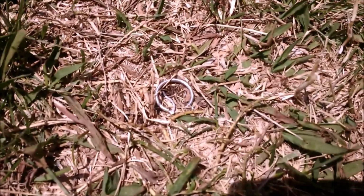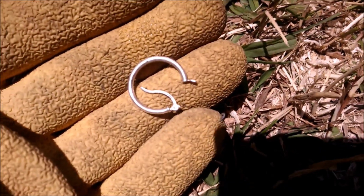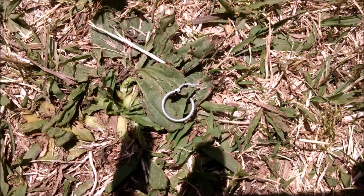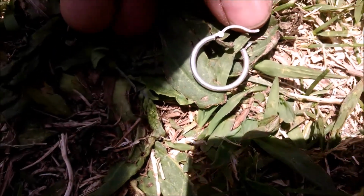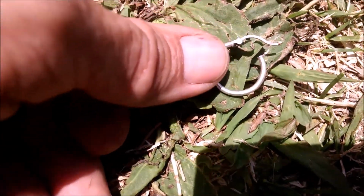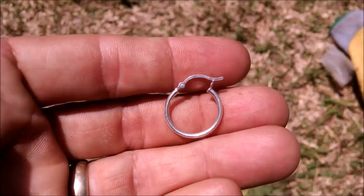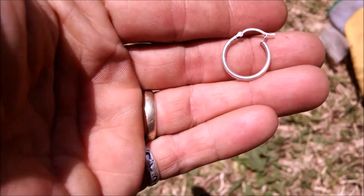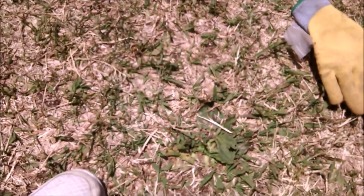I see a surface target here, surface find. Looks like an earring. So I'm going to go ahead and pick it up. Check it out. Looks like sterling silver. Let me check it for a mark off camera and I'll get back to you. Okay, it is marked 925 right there on the clasp. So, right on. Found a sterling silver earring. Fresh drop. Alright, see you at the next target.